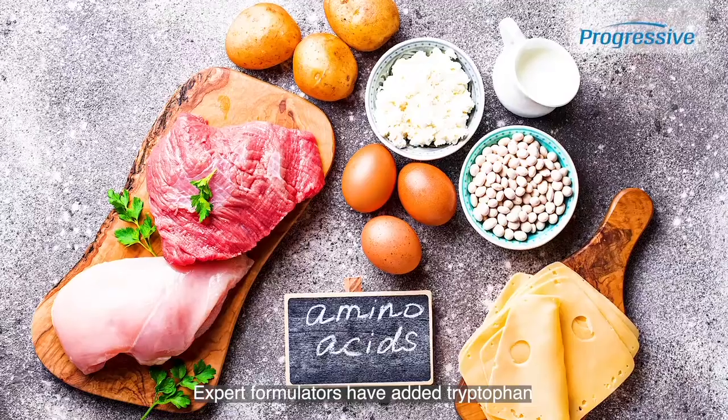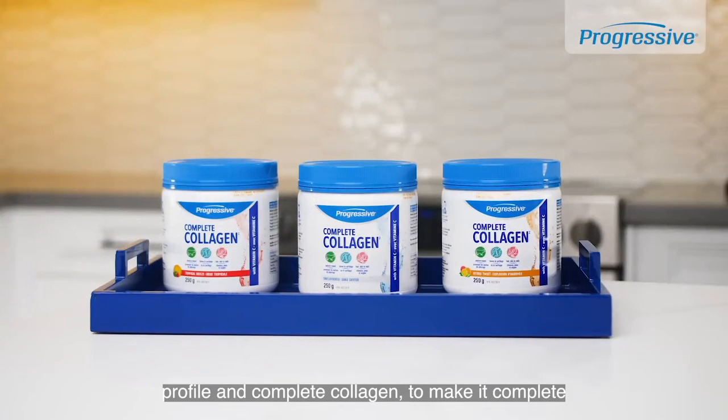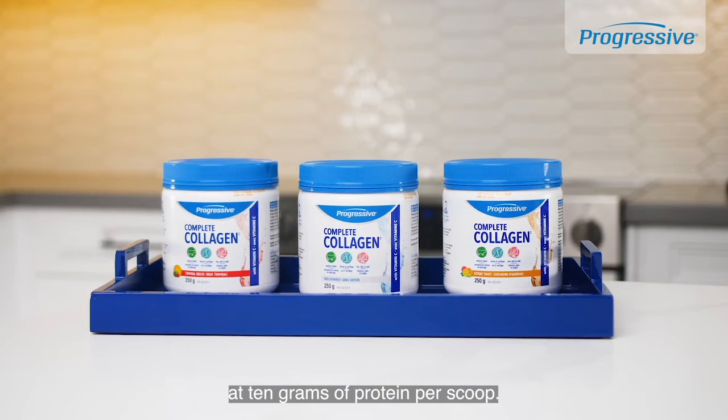tryptophan. Expert formulators have added tryptophan to complete the amino acid profile in Complete Collagen to make it complete at 10 grams of protein per scoop.